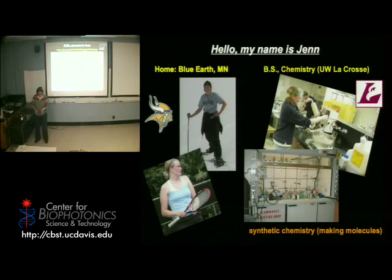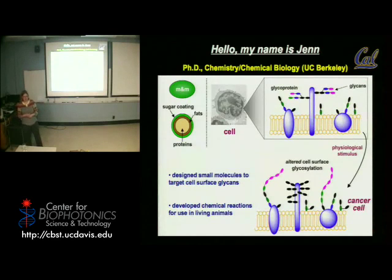Then from Wisconsin, after deciding that research was for me, I moved on to Berkeley here in California to work on a doctorate degree in chemistry with an emphasis in chemical biology. How I like to describe my thesis research there is that it involves the study of peanut M&Ms. When you slice a peanut M&M in half, you get the peanut in the middle, which is like proteins, right? Then it's surrounded by that layer of chocolate or fat, and then the outside is that candy shell or sugar. And it was the sugars that I was interested in studying at Cal.